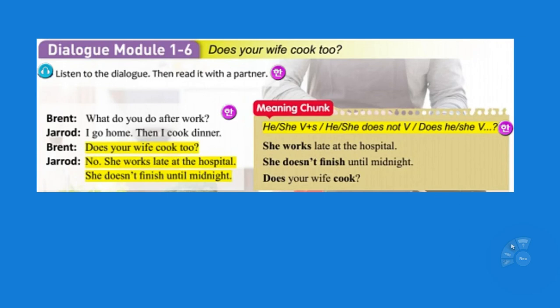Okay, what do you do after work? I go home, then I cook dinner. Does your wife cook too? No, she works late at the hospital. She doesn't finish until midnight. Okay, so it's a verb plus does or does not plus verb, or does he or she plus verb. She works late at the hospital. Notice it's one person, it's works with an S. She doesn't finish until midnight. Does your wife cook? All right.